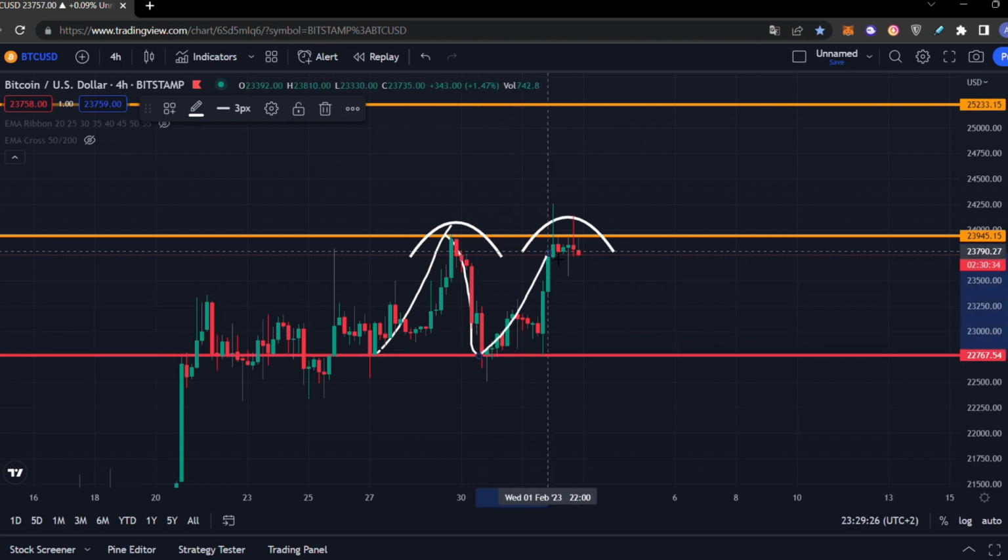then with the FOMC meeting we saw a pump, which for me cannot be justified, because guys, Jerome Powell in his speech told us that the rate's gonna be increased in the coming months. Okay, he told us also that we are in a disinflation state, but we're always in that state, because guys, the Fed is trying to lower the rates.